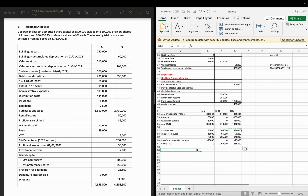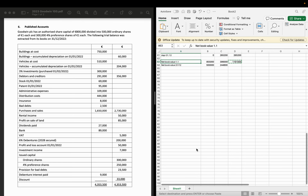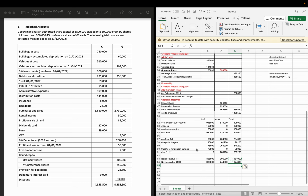Okay, so then last job, we have to do our values. And that's really easy. It's just your cost at the start minus your accumulated depreciation at the start. So 915 minus 60. And then for the second one, it's your cost at the end. So 930 minus 0. For here, cost at the start, 510 minus 204. And then 510, cost at the end, minus 265.2. Then total those, or you can do the same sort of process. And that's that finished.